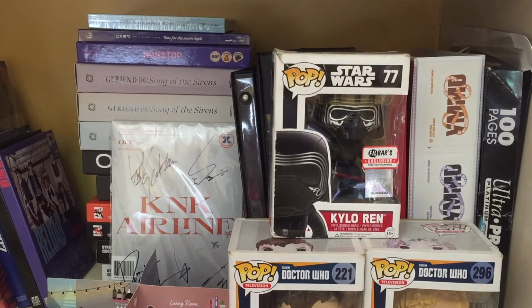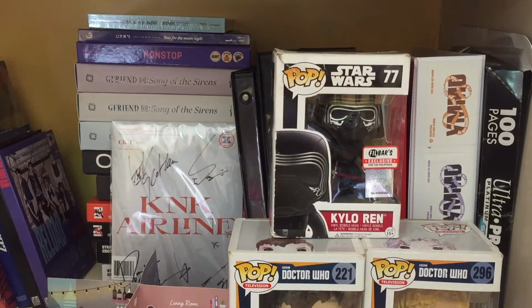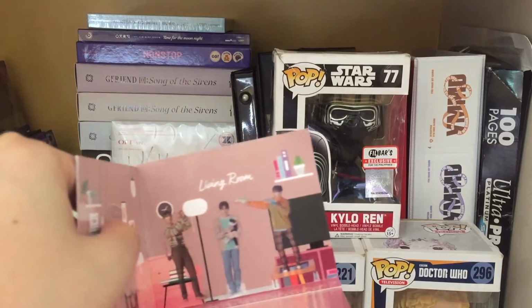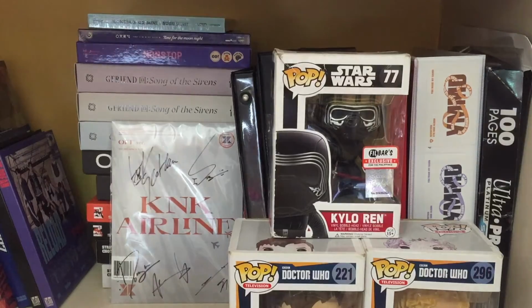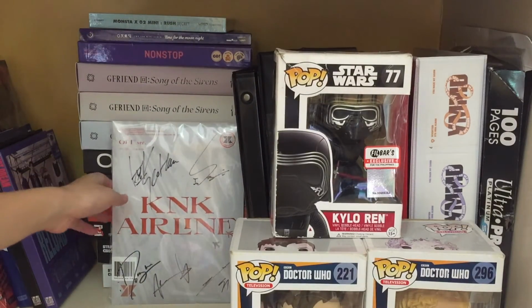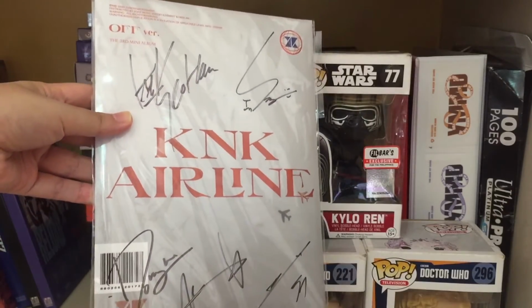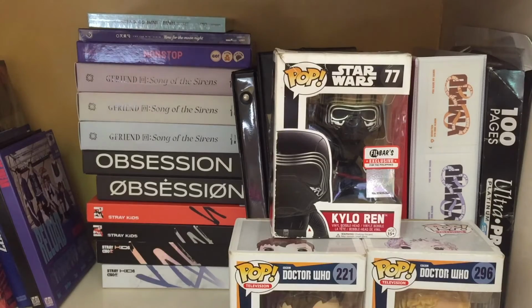Okay, so I'll just move these wooden things out of the way. So I do have this thing from last year's 17 Seasons Greetings. And then over here I do have an all-member signed version of KNK's Airline. I did the Makestar like GoFundMe thing. That's why I have that.